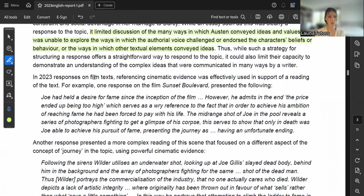In 2023, responses on film text referencing cinematic evidence was effectively used. For example, in Sunset, this says, Joe had held the desire for fame since the inception of the film. However, he admits in the end the price ended up being too high, which serves as a right reference to the fact that in order to achieve his ambition of reaching fame, he had been forced to pay with his life. The mid-range shot of Joe in the pool reveals that a series of photographers fighting to get a glimpse of his corpse serves to show that only in death was Joe able to achieve his pursuit of fame, presenting the journey as having an unfortunate ending.